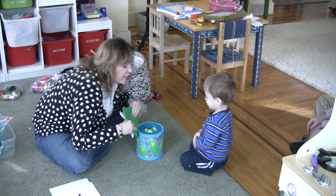Remember, if you're a therapist, that you can use these same verbal routines and same strategies from child to child and again with different toys. Now here's another little friend and we're playing the same calling game but with a different toy, Frog in the Box. Oh, okay. Should we close?